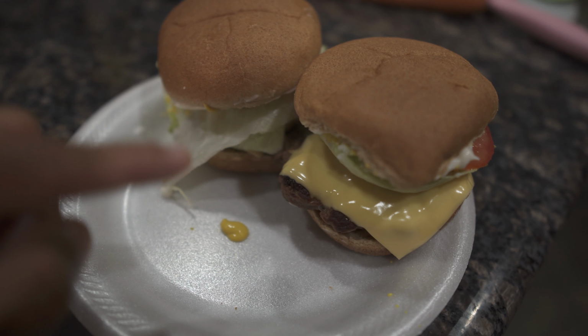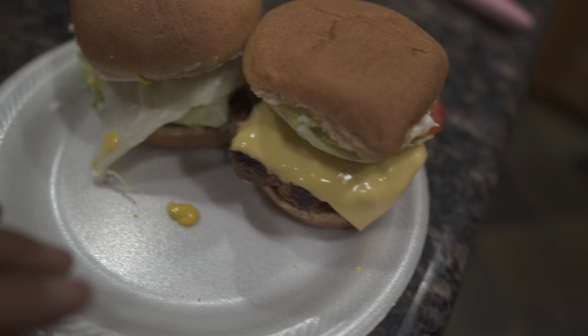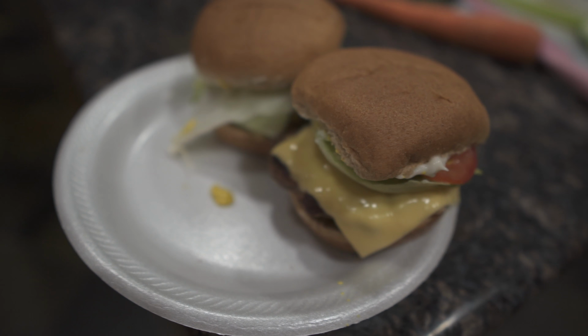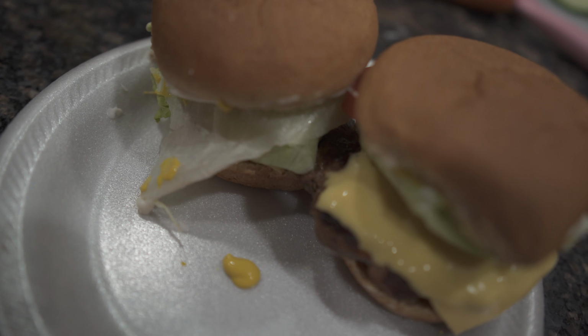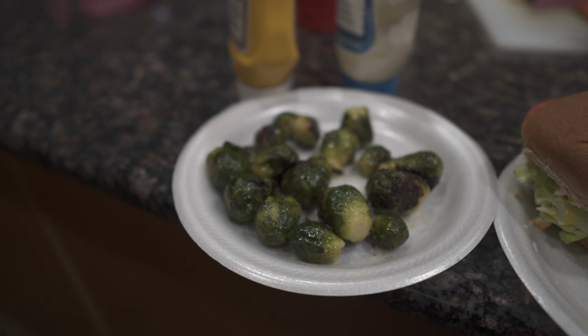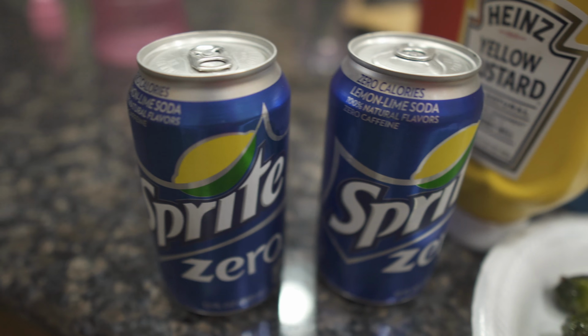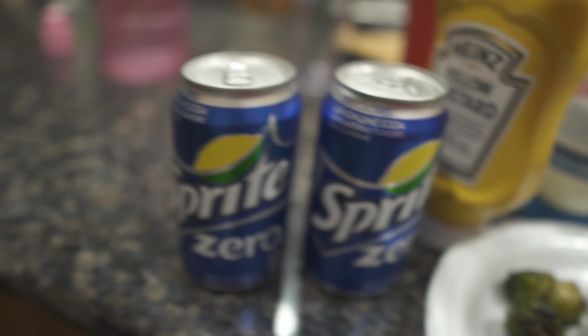The patty is 96.4, so it's super lean. How Sunny cooks it is she cooks it pretty rare, a little bit pinker, and I think that really helps the taste. If you overcook it, it's gonna taste like shit. And for the micros, Brussels sprouts, and not one, but two Sprite Zeros. Pretty damn hungry. I feel super empty, so I'm gonna fill up on these with the food.